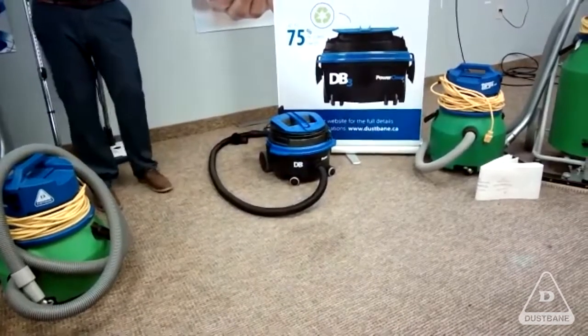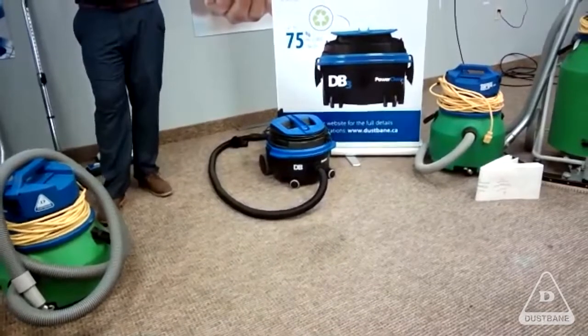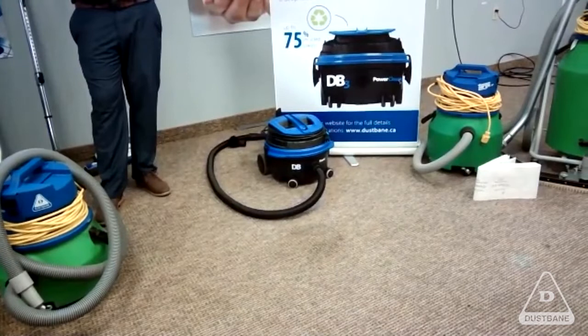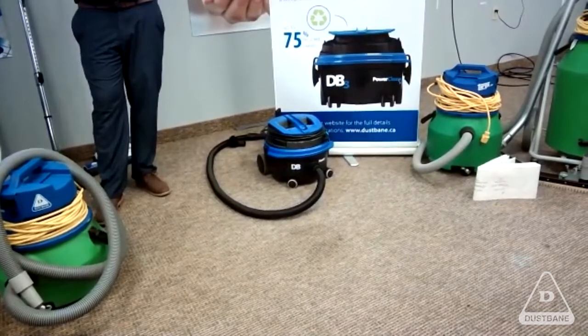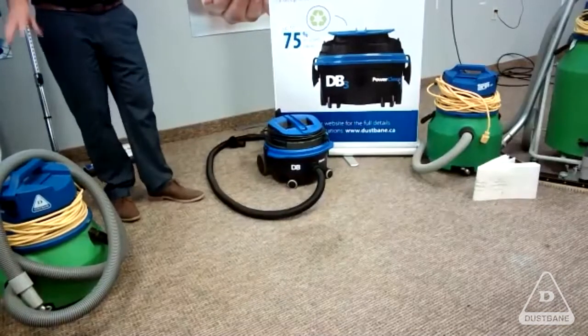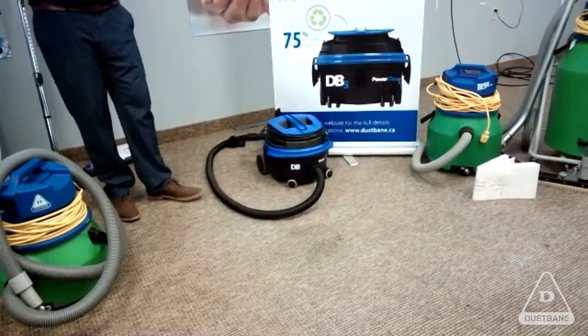We call them universal motors. We use wet and dry motors. Wet meaning you can pick up wet solution, humidity. Dry meaning you're only picking up soil. 330, 3-gallon, tool kit number 1, tool kit number 4.